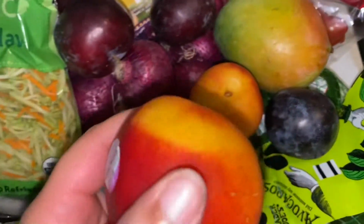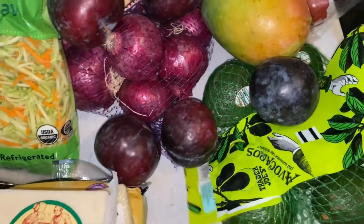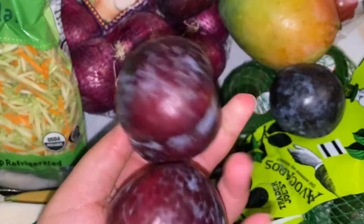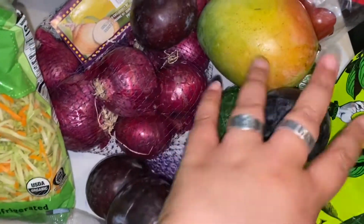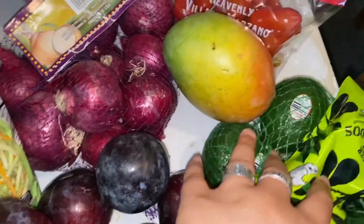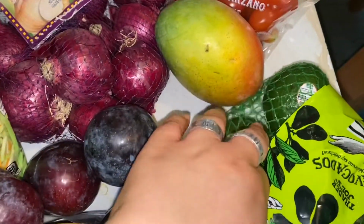And we've got some fruit because we're healthy around here. We've got some, what are these? Nectarines. Got two nectarines. We've got six plums because plums are delicious. And these are only 59 cents a piece at Trader Joe's. So get you some plums, sis. And then we've got avocados. These ones are rock solid because I actually got some avocados from Whole Foods yesterday.